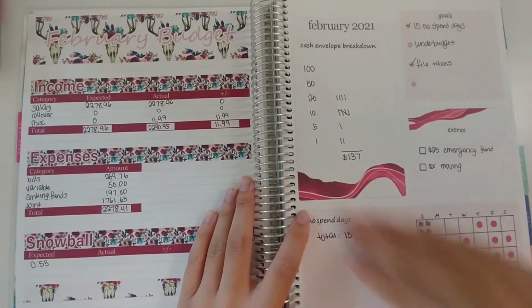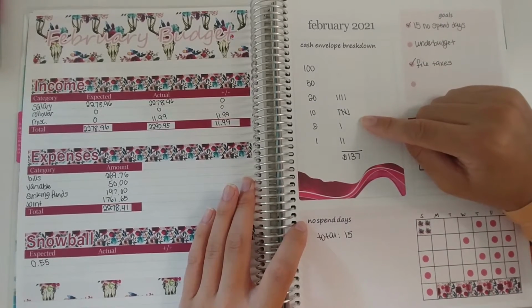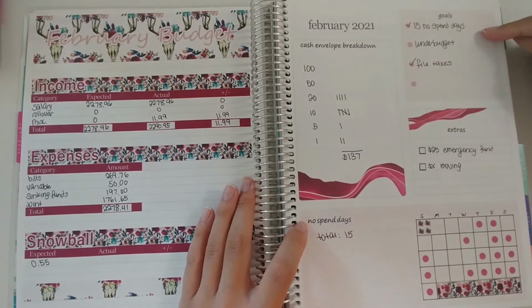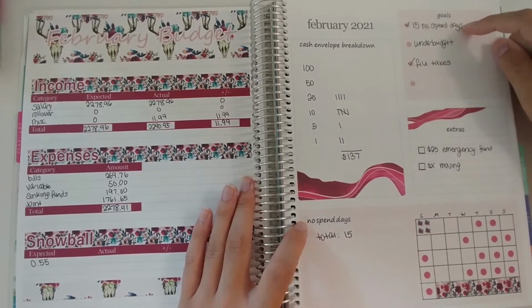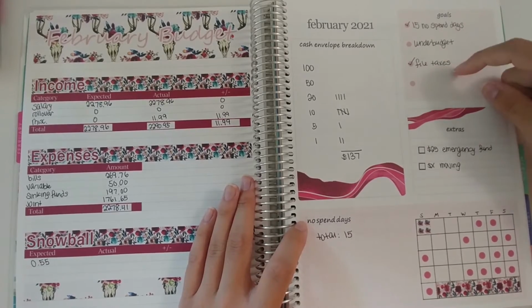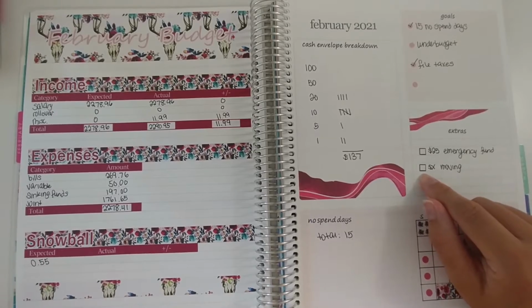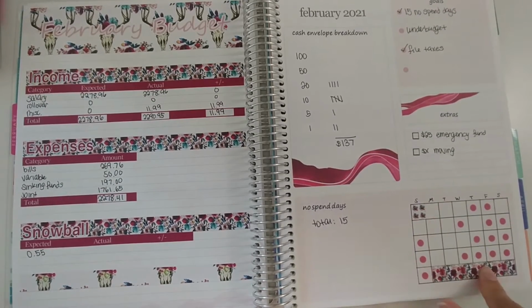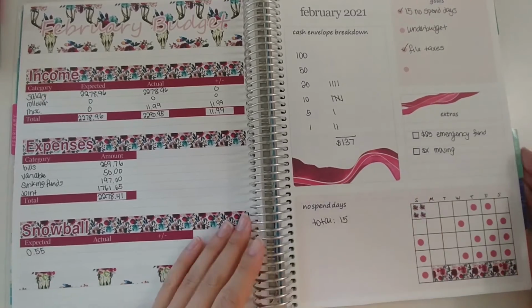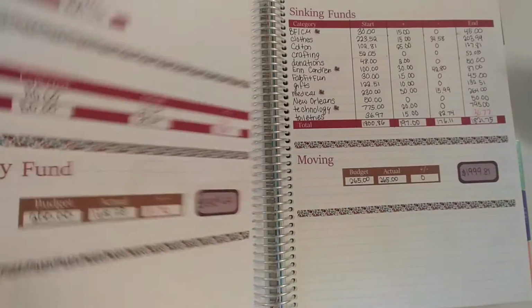And then over here, none of this has really changed since I made it. So the cash envelope breakdown was filled in. This is the goals section, and I just checked off 2 goals that I made. So the 15 no spend days, as well as filing my taxes. This is what I do with extra money. As you can see, these aren't checked, and you'll see why in a minute. And as well as my no spend tracker here, I had a total of 15 no spend days this month, which I'm pretty happy about. That was my goal, and I achieved it.